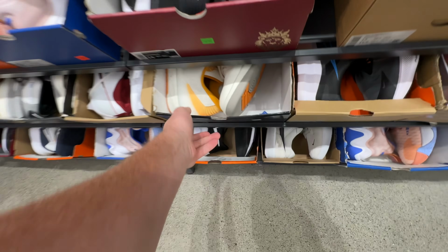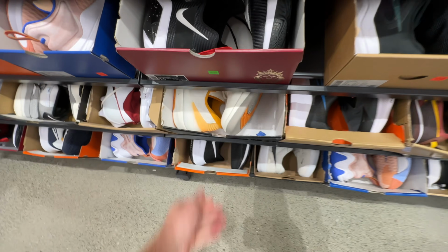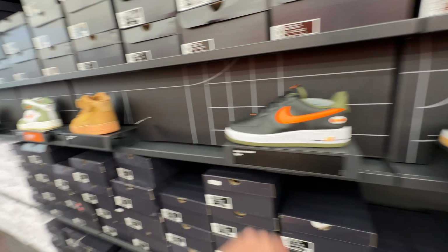We got some 2s down here. Same 2s that we found on the other side of the wall. Size 17 for $150. Some LeBrons. So on this men's wall over here, we got some Air Forces, lows, mids. Nothing crazy though.